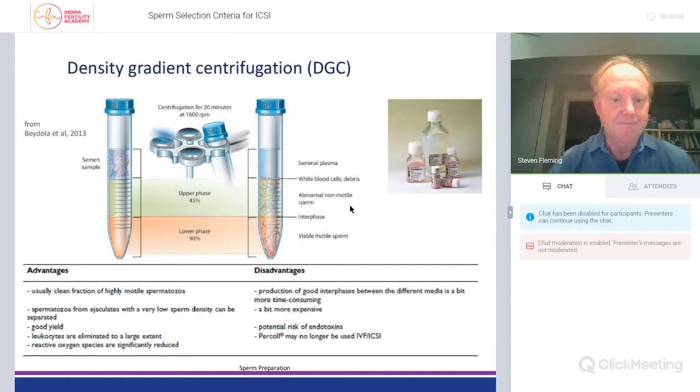So it is more expensive, it is more time consuming, and at least in the old days when we used to use non-commercial products, there was always an increased risk of endotoxins. So for that reason, Percoll, for example, which was actually a very good media for doing this, is no longer recommended for use because of that problem with endotoxins.